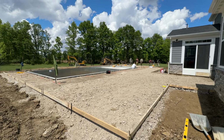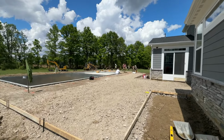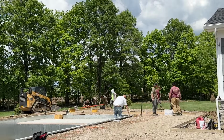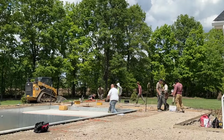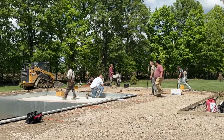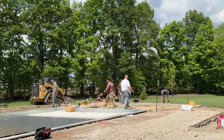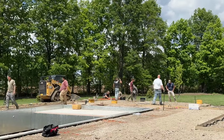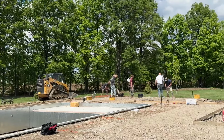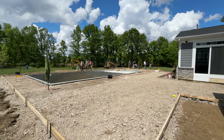All right, the transformation this thing is making in the last couple days is pretty awesome. You can see the number of guys they've got working on this today, and these guys have just been going at it. Everybody's got a role. Everybody seems to know what they're doing. One of the things Jim has said to me a couple times is he tries to keep people doing the same job over and over. The guys who formed up the sides here, put the framing together, most of them are not here. They've moved on to do another framing job. So the guys are doing the same job over and over. They know what they're doing. I'm guessing these guys are framing and backfilling for concrete all the time, so they know what they're doing.